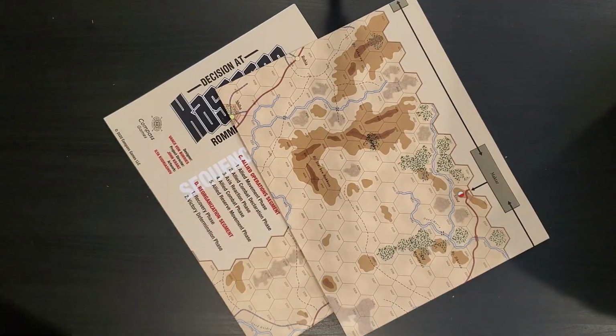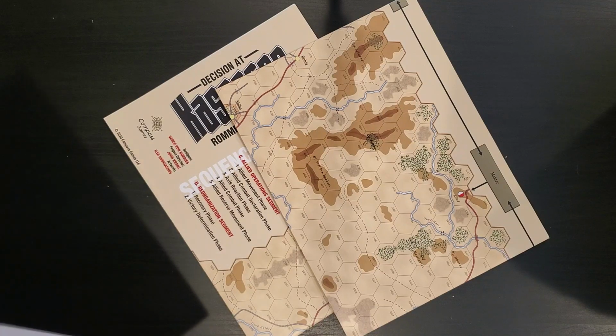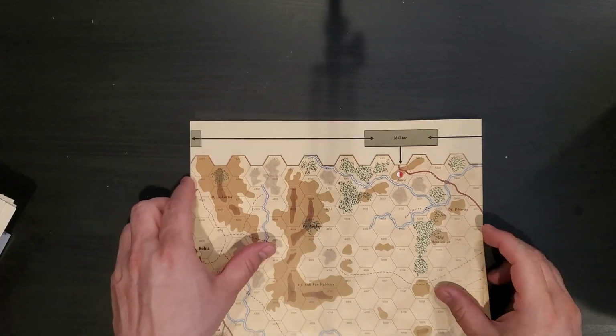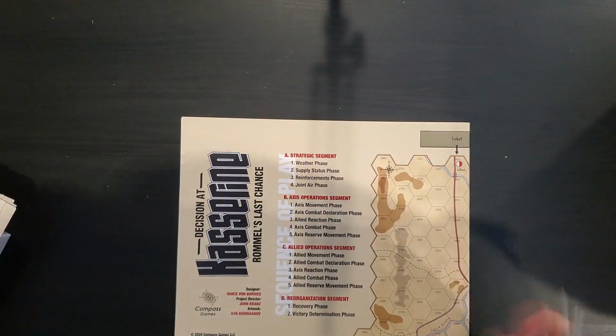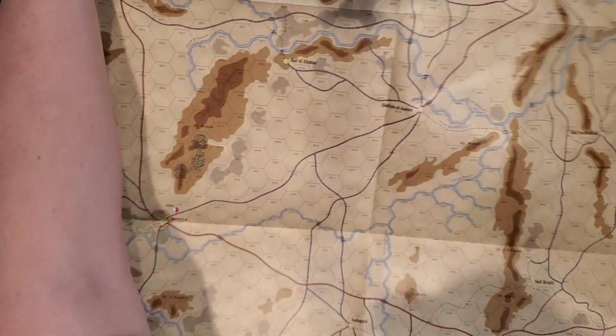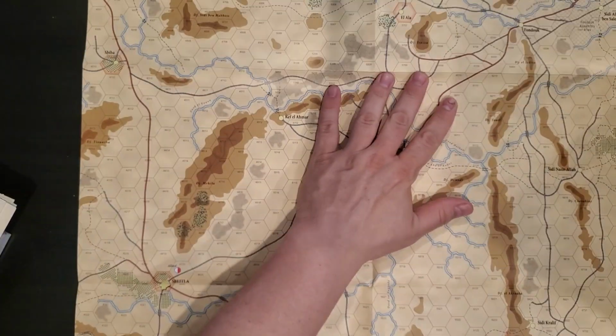All right, so the contents of the box. We have two maps. Let's take a look at the maps first. Map art on this thing doesn't say, graphic design by Ilya Kudryashov, so it's possible that that's the map art. I mean, this is like North Africa desert stuff. This would be 1942, so we're not necessarily going to get a stunning array of color.